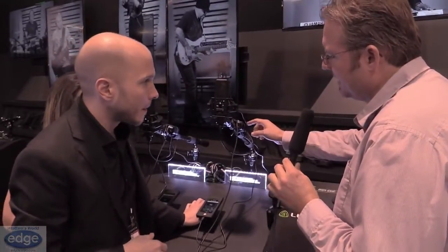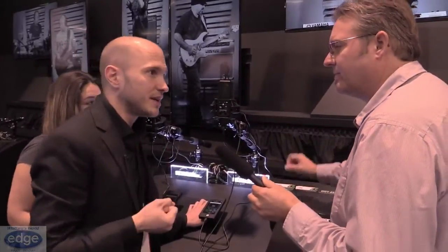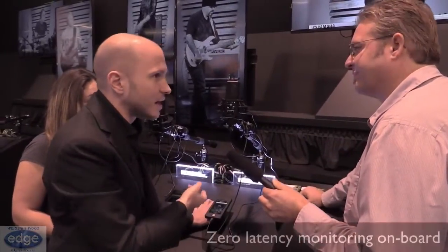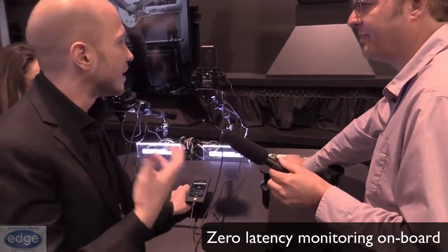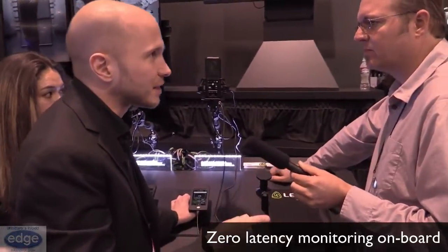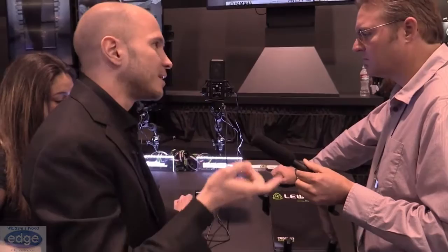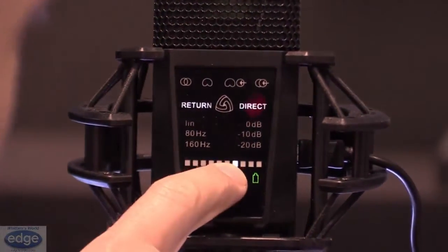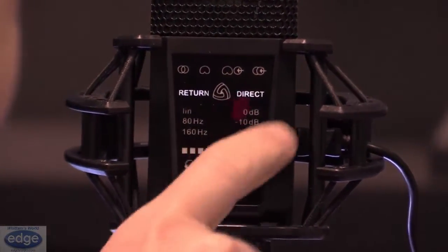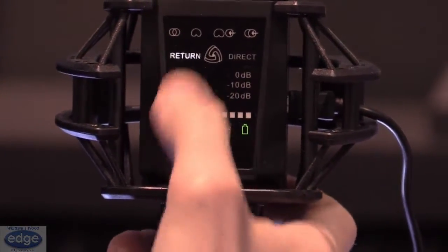And it's providing a zero latency monitor off the microphone as well? Yes, that is one of the key features, because with iOS devices and obviously digital recording, latency is always an issue. And we have taken care of that by providing a direct monitoring and a tape return mode. And on top of that, you can blend the two into each other. Right now we are in direct and tape return mode, so it's already blended, and this indicates that we're in this position, so it's a little bit more direct mode than tape return mode. I can go all the way to tape return.